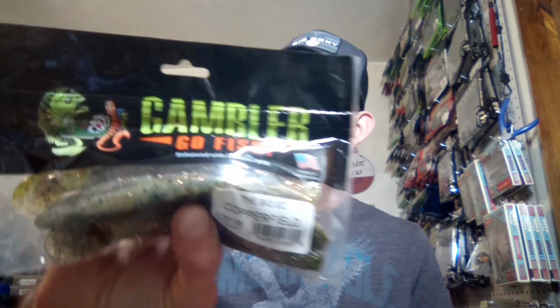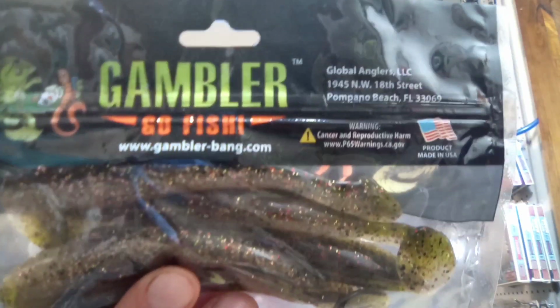Next up, we have the Gambler Big Easy, and these are in a copper field, and these are a swim bait. They are running $4.39.